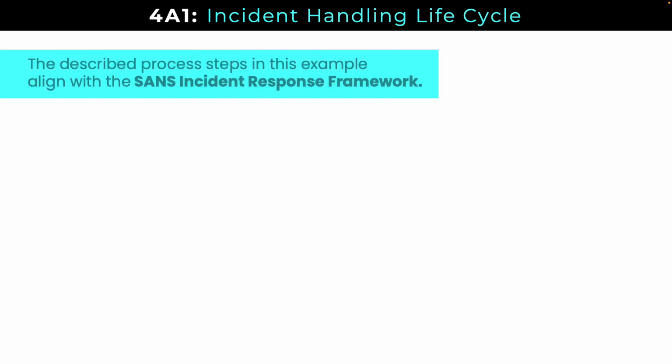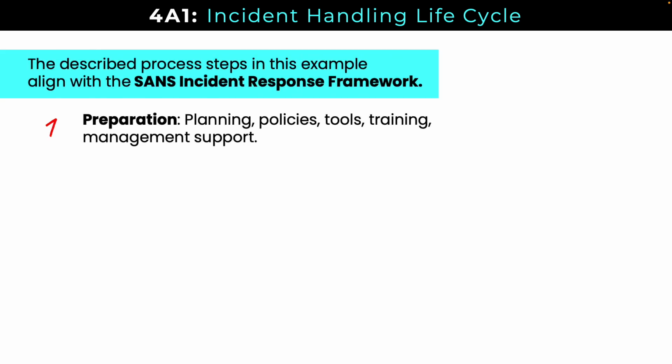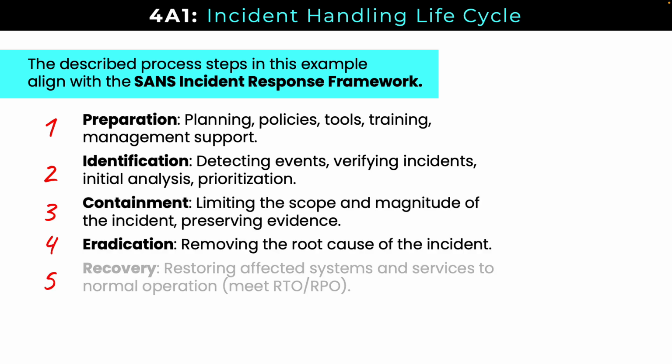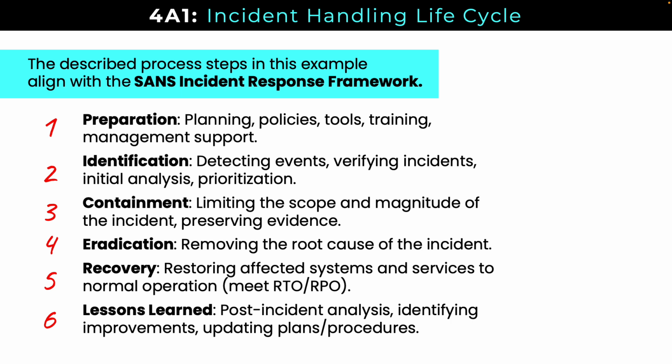I could also look at the SANS incident response framework, which includes preparation, the planning, policies, and tools. That's what we called incident management in the ISACA context. Identification of an incident, so detecting and verifying that incident. Containment, eradication, and recovery. 3 steps, 3 terms you need to know well. And we'll dig into these in a moment. And then it ends with lessons learned, that post-incident analysis where we identify improvements and update our plans, procedures, and potentially our controls to ensure that an incident of the same type and severity doesn't happen again.